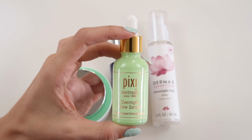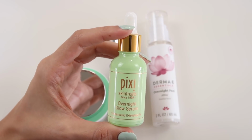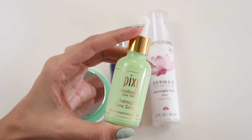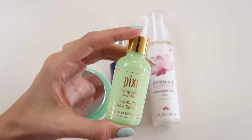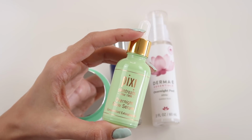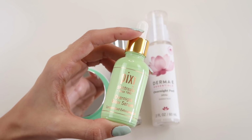Then this is actually almost empty. This is the Pixie Overnight Glow Serum. This is a more concentrated chemical exfoliant that you use at bedtime. It is a little bit burny, but not bad. But I do notice it definitely helps to make my skin look a little bit smoother and brighter. So I do enjoy it.